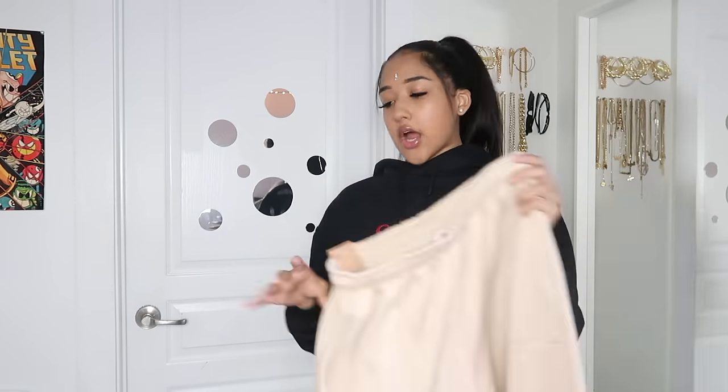But now we're gonna go through Amazon, and these are my most recent sweatpants. If you watch my Amazon fall essentials haul, you've already seen them, but these are super fall oriented. Like, I got browns. I only got 2 or 3 pairs, so I don't know why I'm talking like I got so much, but yeah.